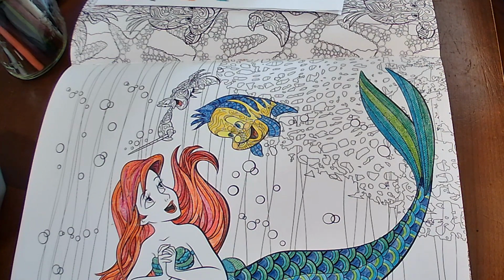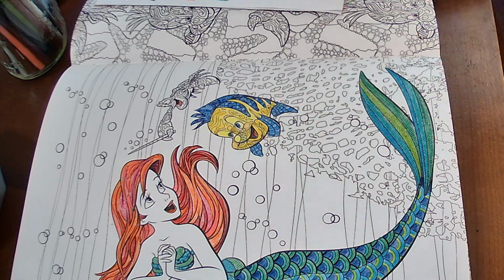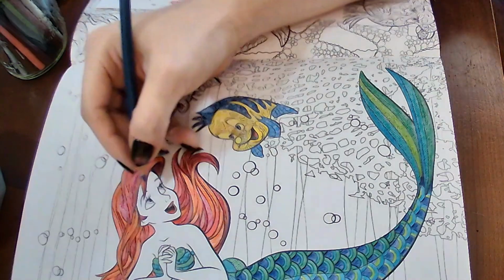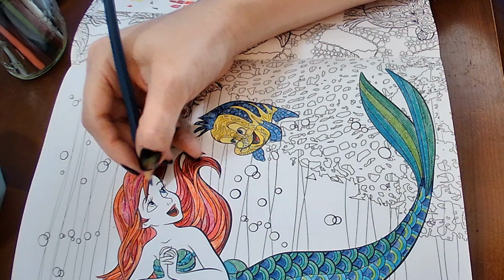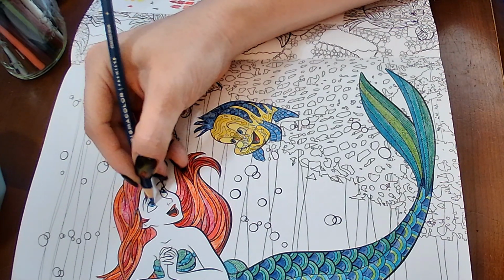She had blue eyes. So let's look at, this is a peacock blue color. That'll be nice. Let's do that for her eyes here. That is a blue eyeball. Or iris anyway.